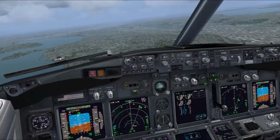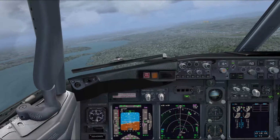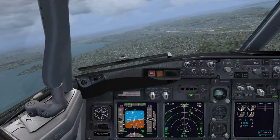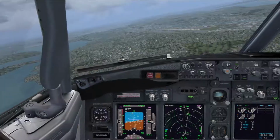And FedEx 477, can you reduce speed to 150, 150? FedEx 477, that's going to be unable, we can keep 160. Roger, disregard the speed change.